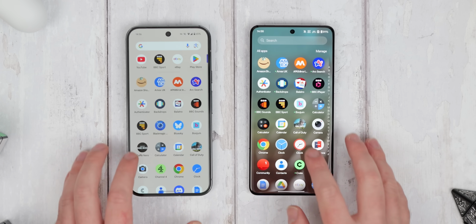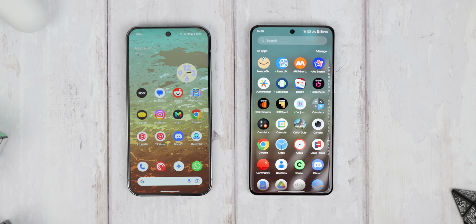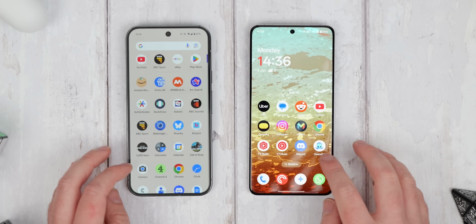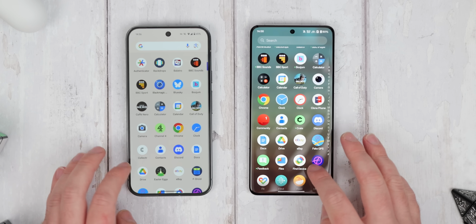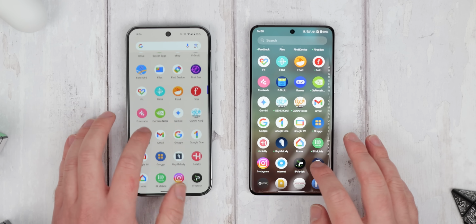Apps load quickly, the UFS 4.0 storage certainly helps, and improvements to Oxygen OS 15 make the experience just really impressive, given the number of major overhauls it has received since moving away from the clean Pixel-like builds that we do miss here on the channel.